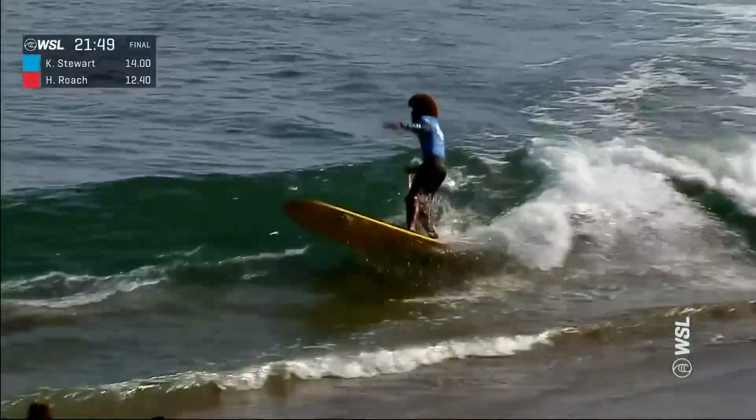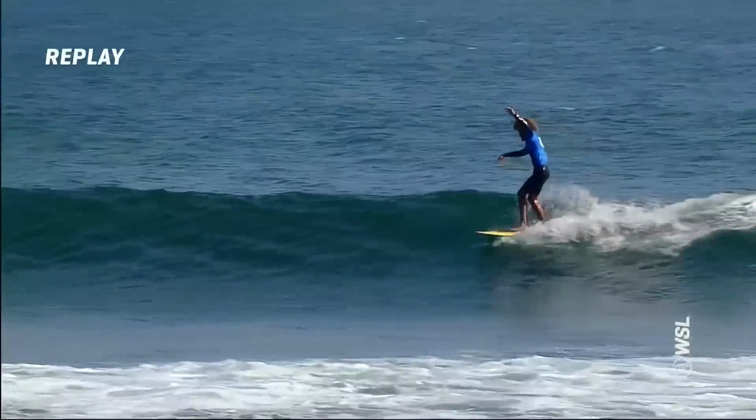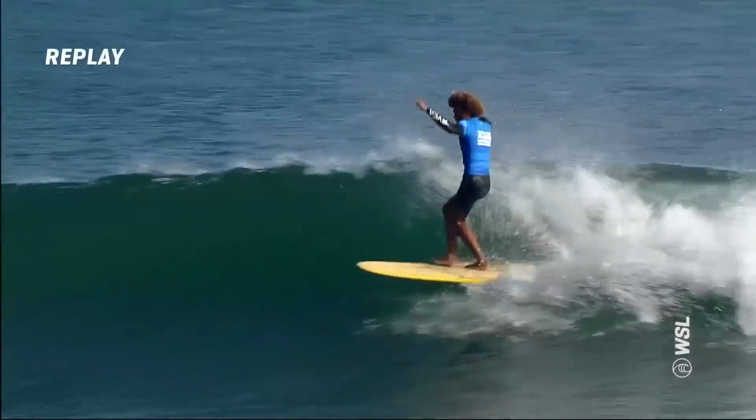Phenomenal surfing. Excellent surfing, perhaps. One in the men's final, one in the women's final. Replay, Kaniela Stewart. All right, so this was overshadowed by Harrison's wave beforehand.